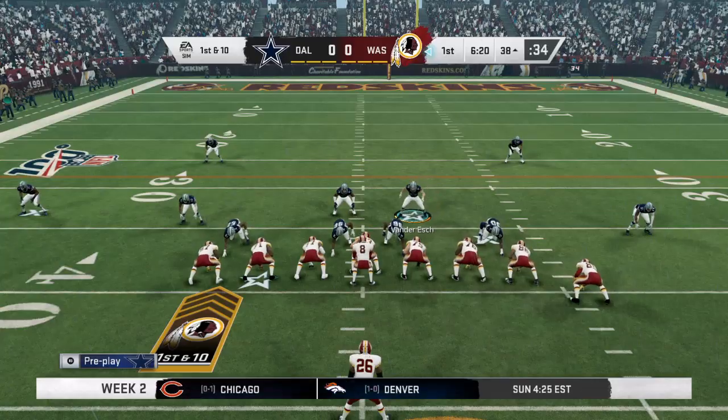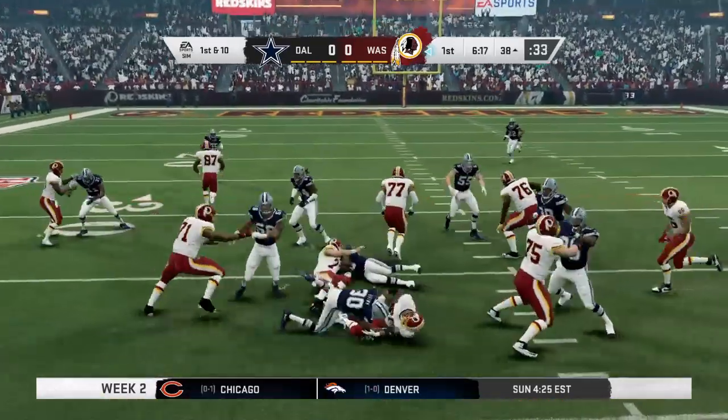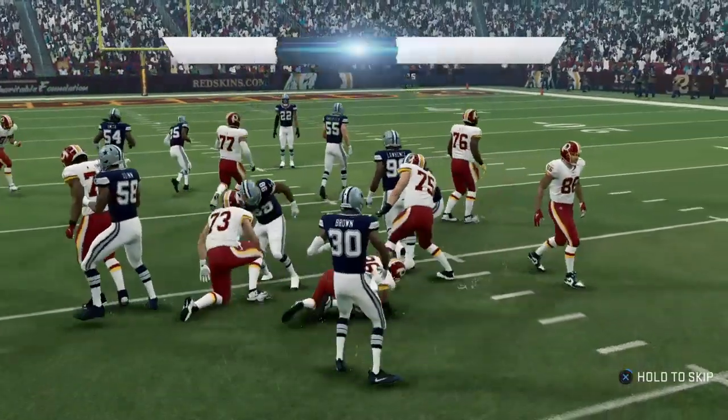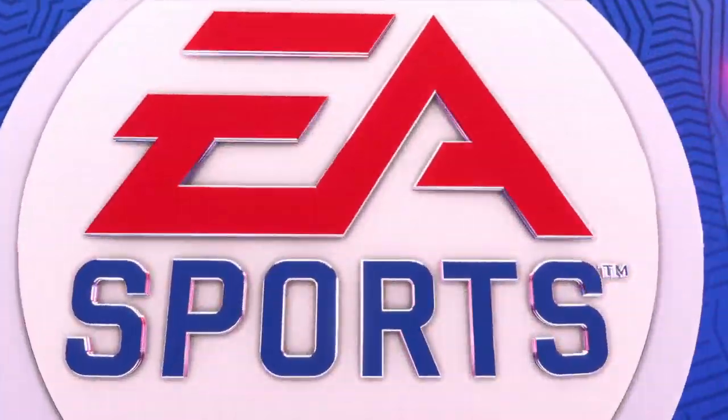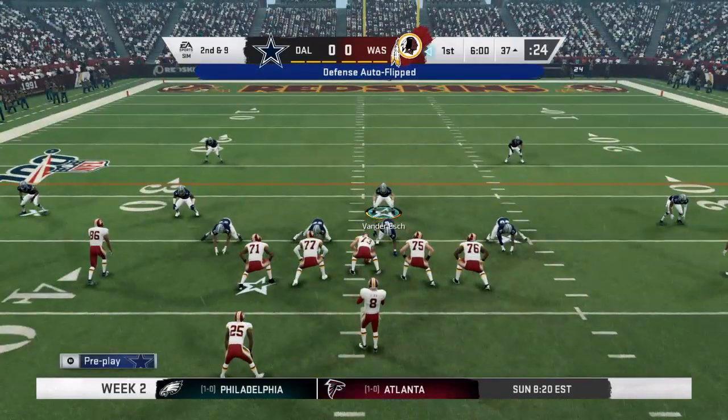And it's hard to do real early in the game because you're so amped up and you're trying to do so much. You've got to get used to it, though. You've got to focus in on the ball, make sure you're taking care of it. That one cost them.